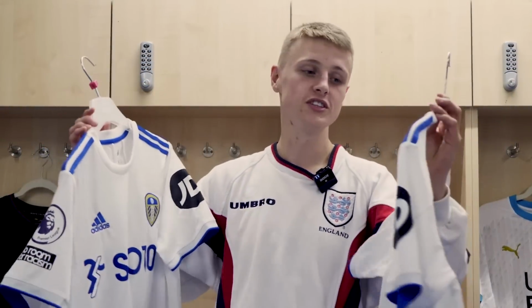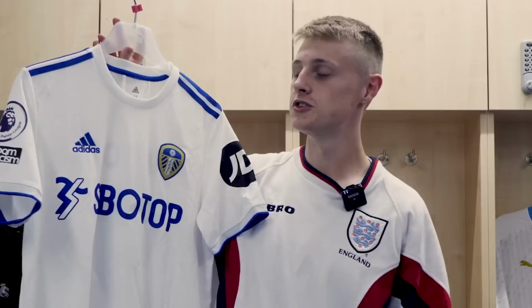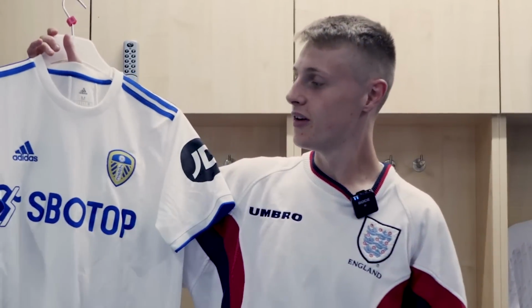And the fact it's Bamford and it's Phillips, like the two players that could have been, you know what I mean? Insane that you've got them from our first season in the Premier League. A Bamford shirt and a Phillips shirt worn against Sheffield United. And we beat them both times we played them as well. So neither of them scored, but it doesn't matter.